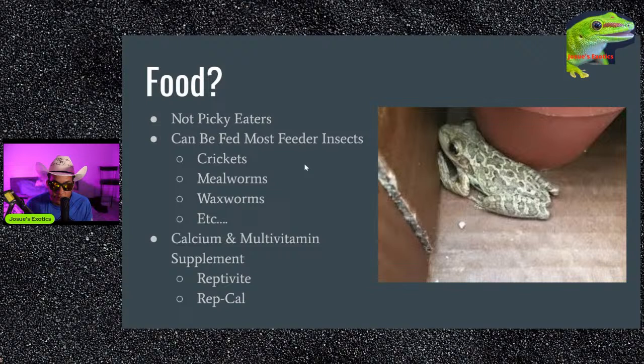But other than that, this is pretty much all the information you really need to know about keeping these guys, because they're really awesome tree frogs, in my opinion. And I love looking at them. And next time it rains, I'll try to catch one outside and do another video.